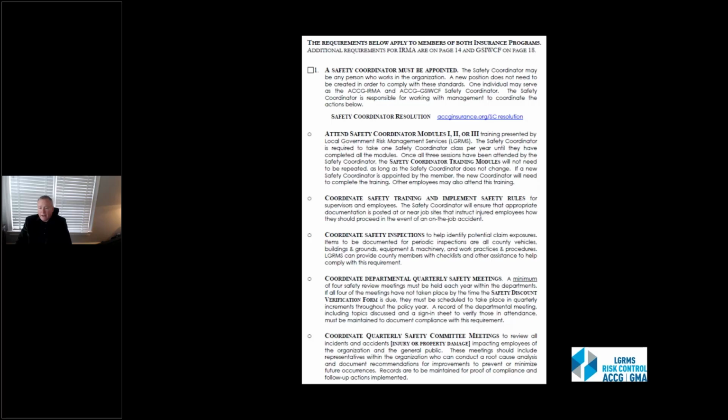The next piece is coordinate quarterly safety committee meetings. The expectation with this, ideally, is that you would have a safety committee, and on that safety committee would be representatives from each department. There might be frontline employees, frontline leaders, and department managers. You might have an equal amount of frontline employees and leaders within your organization. And within that meeting, you would look at multiple agenda items. Maybe you might look at inspections, you might look at training, but ultimately we'd really like to see you review accidents and incidents that have occurred within your organization.